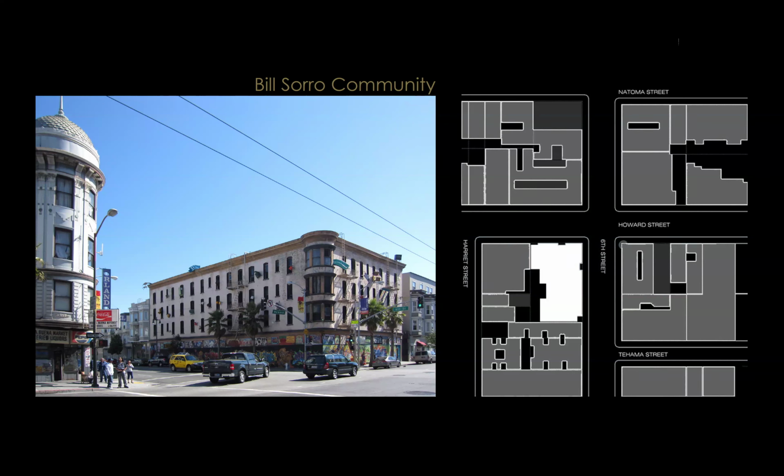So the first more significant project that we got wasn't first actually, but this is the first we're going to show. It is an affordable housing project in the South Market area on the corner of 6th and Howard Streets. It's called Bill Sorrell Community, for Mercy Housing. It's a 67-unit new ground-up building to replace what was called the Hugo Hotel.